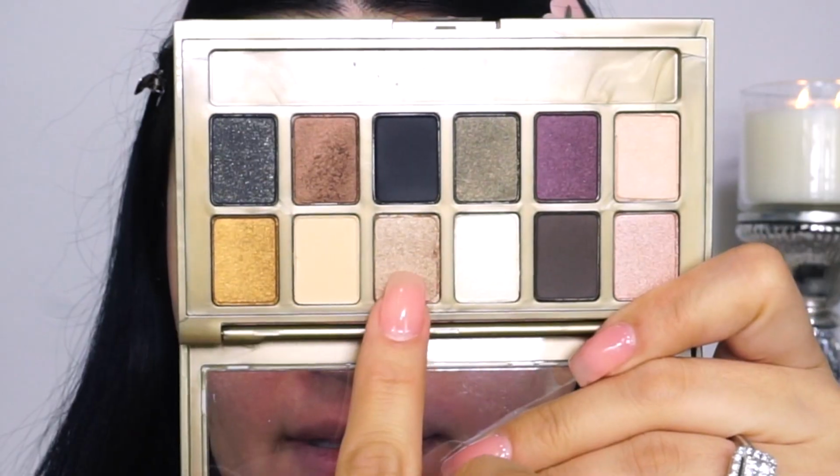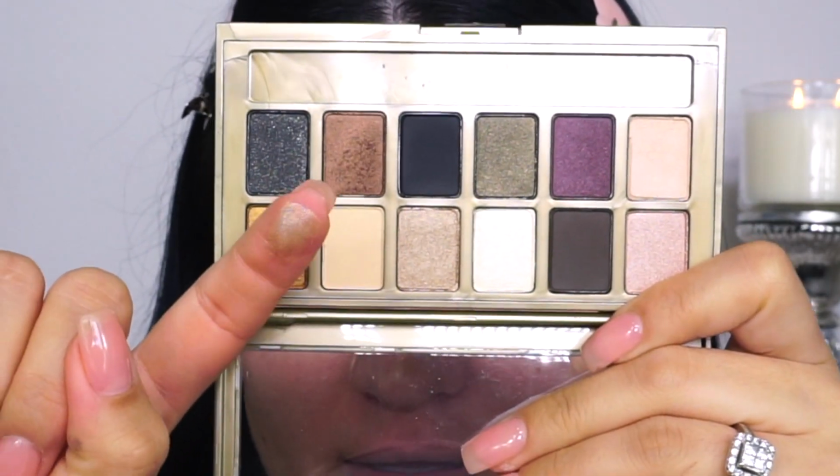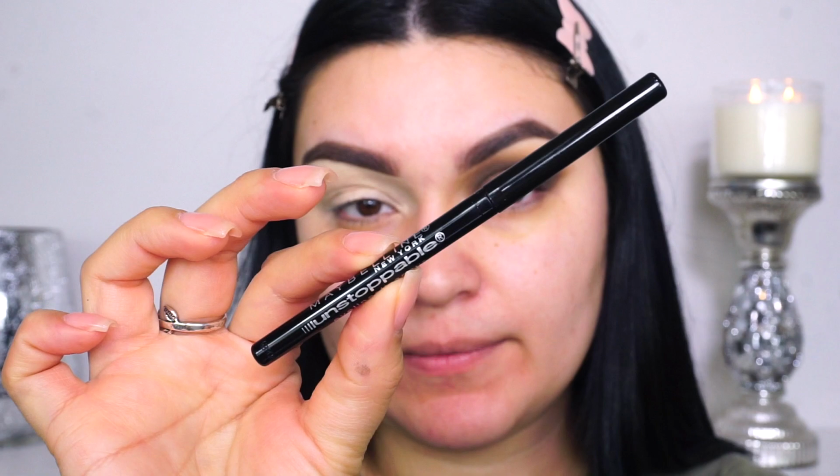Gonna go in with my finger. I'm gonna pick up this shadow right here. We're gonna use this right in the center, brighten up the center a little bit more, like that. And now I'm gonna go into the Maybelline Unstoppable eyeliner in the shade Onyx, which is just a black eye pencil. So this is what it looks like, so you guys can see it. And with this, you guys, we're just gonna go underneath to highline our eyes, get really close to the lashes, and that really helps to make it look darker.